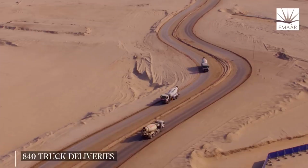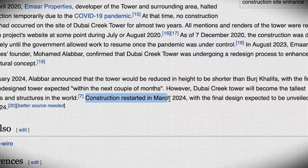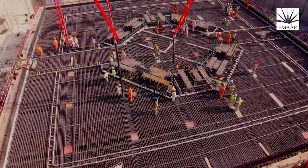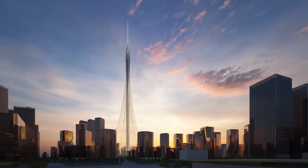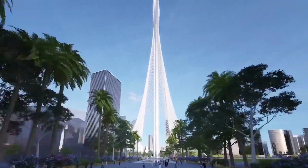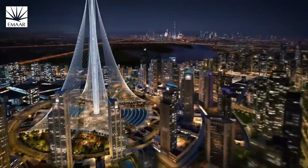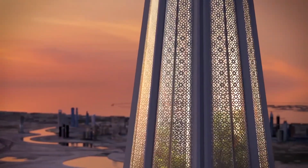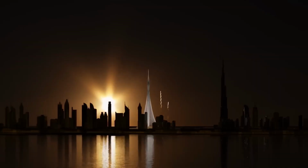But this year, the demand for construction arose again. In March 2024, construction continued, and in April Mohammed Al Abrar came up with a new project, the plan of which includes a lower Creek Tower. If everything goes as it is now, it could be completed by 2025. A new city will also be built around the tower, while on top of the tower will be a panorama that will offer a full 360-degree view of Dubai and the desert.